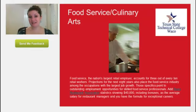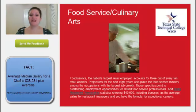The next area that TSTC provides a dual credit program is in food service and culinary arts. Food service, the nation's largest growing retail employer, accounts for 3 out of every 10 retail workers. Projections for the next 8 years place the food service industry among the top occupations with the largest job growth. Those specifics point to outstanding employment opportunities for skilled food service professionals. And add to that the Texas Restaurant Association statistics showing $40,000, including bonuses, as the average salary for restaurant managers, and you have the perfect formula for exceptional careers.